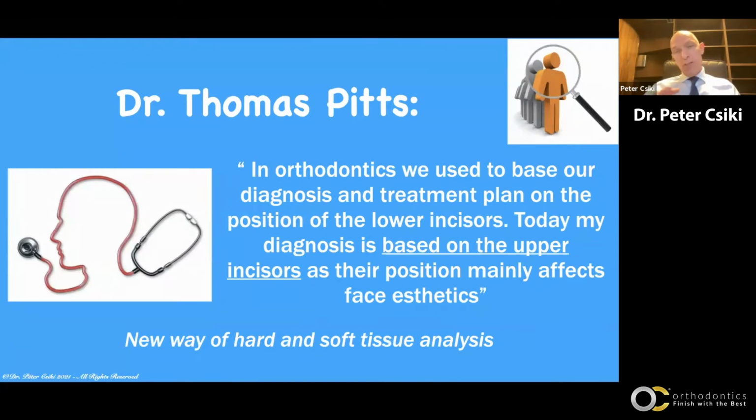And honestly, first of all, what I would like to do for you today is show you how in my hands the Pitts protocol works, and why we use the protocols of Dr. Pitts, and why we teach them.